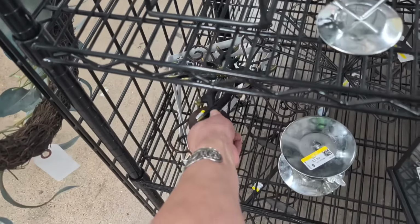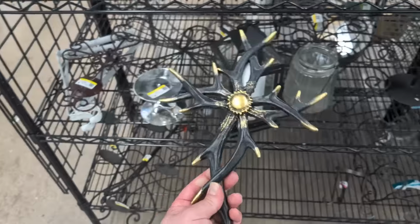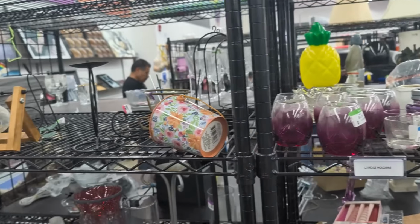It's interesting, like an antler cross almost. It's kind of what it looks like to me. It's chipped on the back. Candle holders and such.